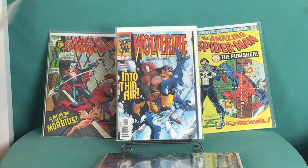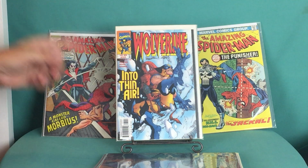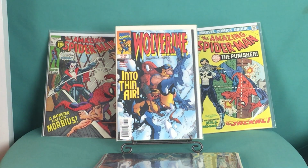Wolverine, this is the Recall 131. You want to check on this to make sure that it's not the second one. The only reason I got it is because it was a recalled book. There's some slippage of some verbiage and stuff like that in there.